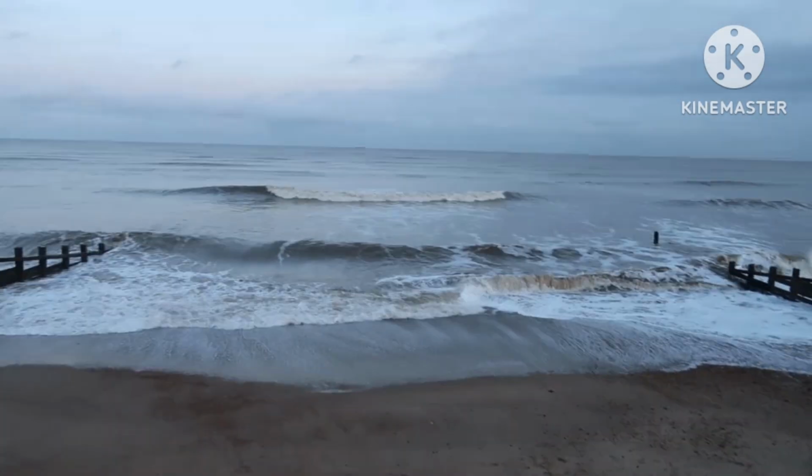As the tide comes up, I do believe it's going to get quite rough, so I'll have to keep an eye on it. I've got not a lot of stuff with me. I've got no shelter or anything. I've got a few bits and pieces, so if it does get a bit rough, I can always move a few hundred yards up the beach where I've got more room, more space. But for now, it's looking pretty good.